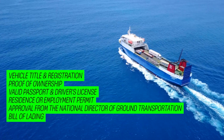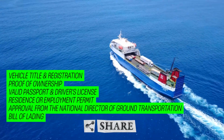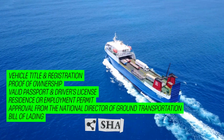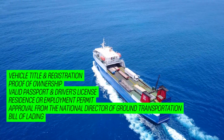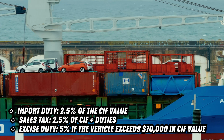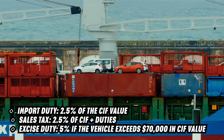To legally ship and register your car in Timor-Leste, note that vehicles older than 5 years are restricted unless they qualify as classic cars, large commercial vehicles, or are approved under international exemption. Timor-Leste imposes several import taxes. Always confirm current rates with Timor-Leste Customs before shipping.